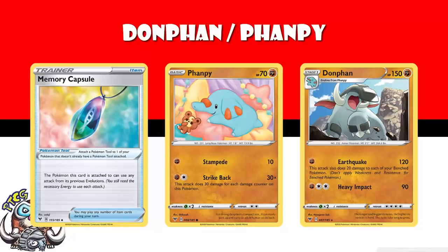Or your opponent's going to go, ha ha ha ha, I'm not falling for your Phanpy plan, what do you take me for? And you're going to be like, cool, don't attack my Pokemon, see if I care. Because you won't care very much. And then, of course, don't forget that Donphan will be damaging your bench and powering up Phanpy.